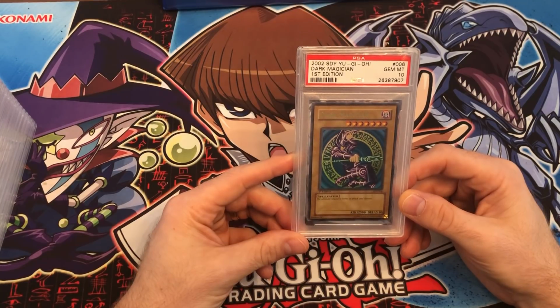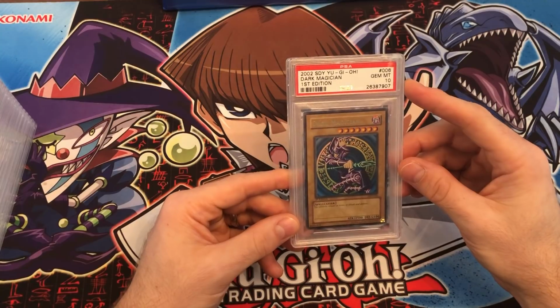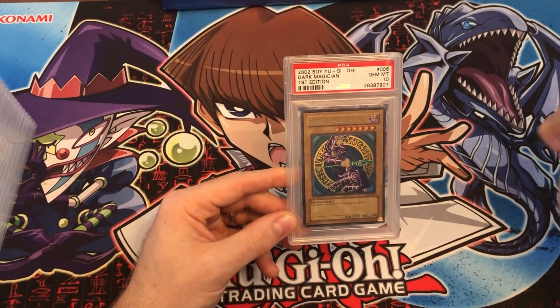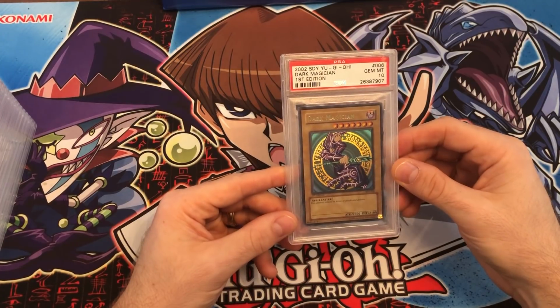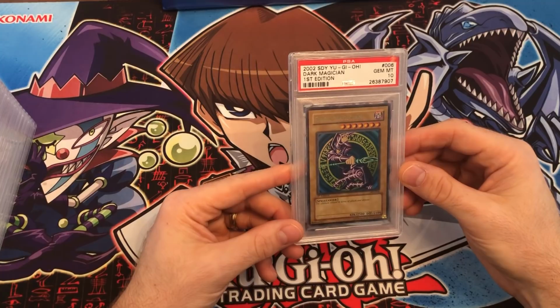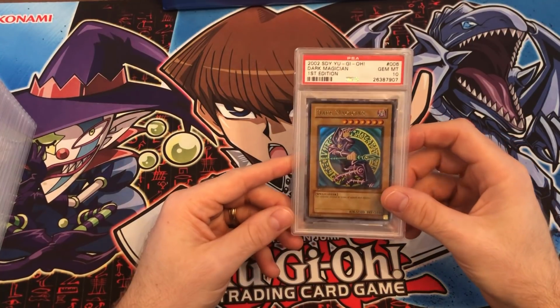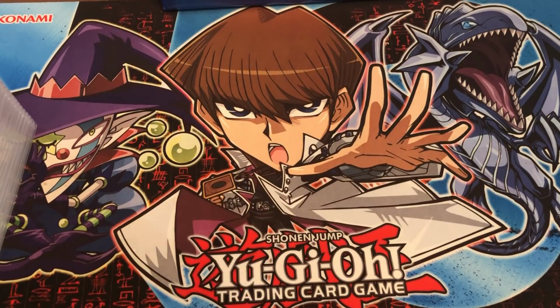And the population is only 36 of the Gem Mint 10s. This actually, I believe it has almost double that many 9s. It's got a lot of 9s, but not very many 10s. So that makes it a pretty valuable card because it is pretty desirable. And it's the Dark Magician, the first Dark Magician that most of us owned as kids. So pretty nostalgic. All right, we are cracking the top 15 here.